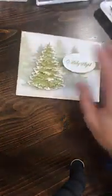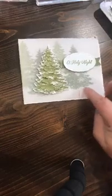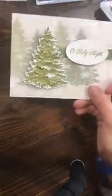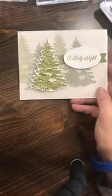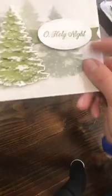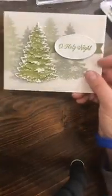This one, I stamped the tree in the background, and then I embossed over one of my vellum sheets and then put just one tree on the outside. Vellum can add a really pretty soft look to your cards. Sometimes I think we forget. And it is really fun to emboss over vellum. It adds a little bit more texture to it.